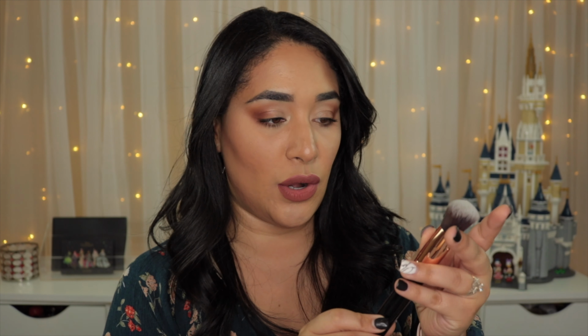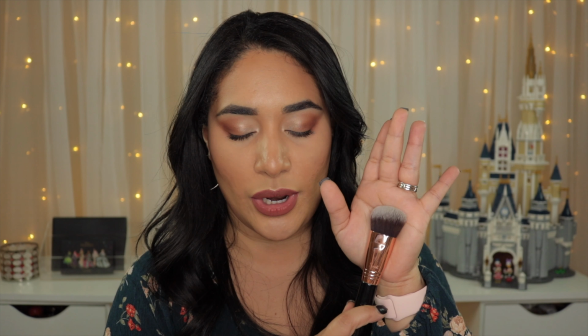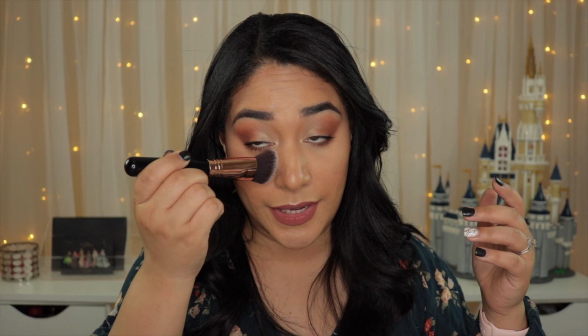Now this one is another Kabuki brush, but this one is an angled one. This is the F84. Now it's a Kabuki brush, so the density is there. I love the density. I love the angled, but it also has a really rounded edge, like it's not sharp. I use this brush more for blending my concealer underneath my eyes because it just fits right there and it blends it so well. But this is another brush that you could multitask with. It can help you with some contouring and such, or even blend your foundation. I mean, it's a Kabuki brush, so you can use it for anything that you want to, but I mostly use it for concealer.